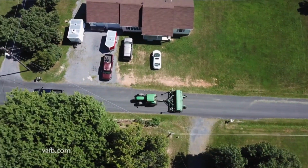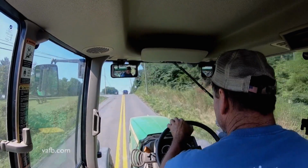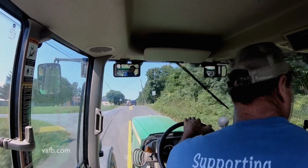And when we move something wide like the piece of equipment behind me, we usually have an escort in front. But if the people don't pay attention to that, you have to be prepared to react pretty quick. We'll get to a blind hill and someone will follow you for a mile or so, and they finally get enough of it, want to go around, and they're usually upset and pick the wrong place.